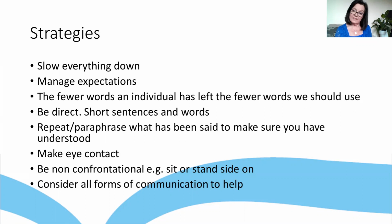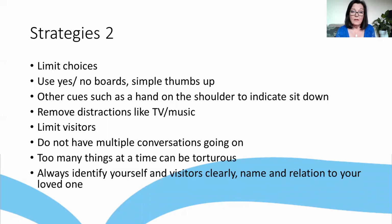Try standing side on to them or sit by their side, and they're less likely to get upset. It's much more calming. And consider all forms of communication to help. There's all forms of communication that you can use, not just speech. When you're talking to someone, try and limit their choices.